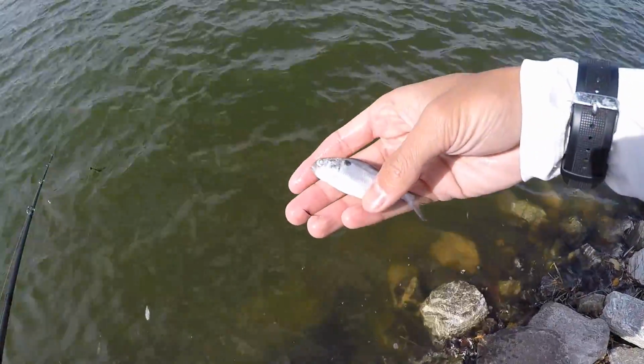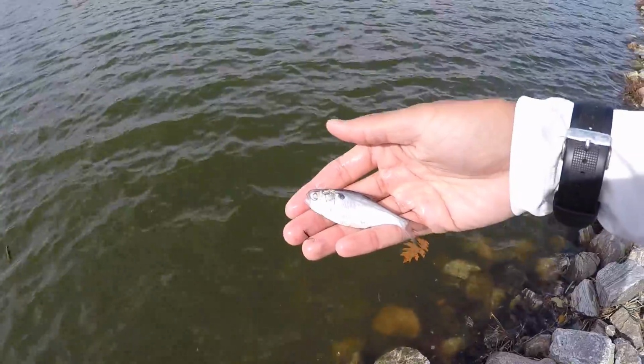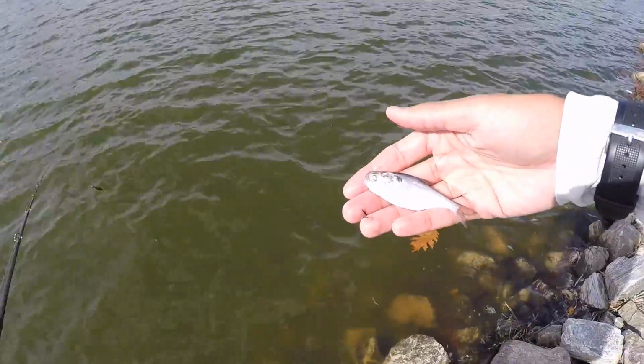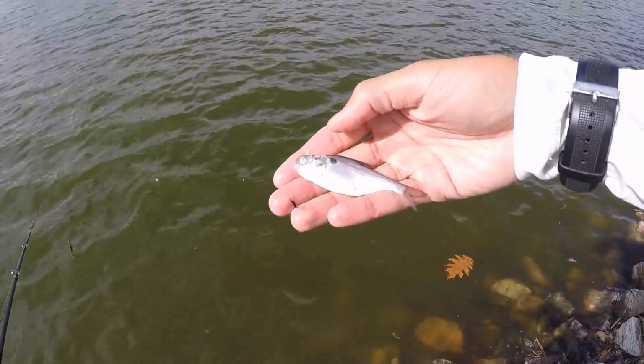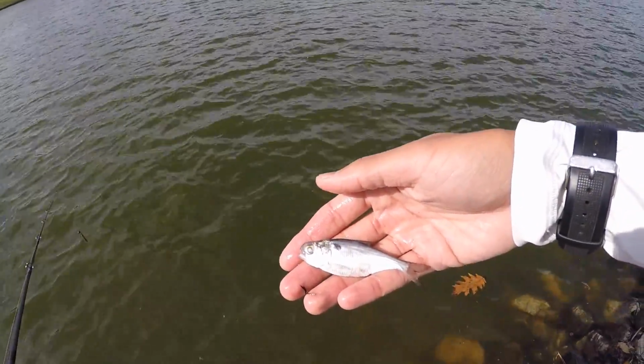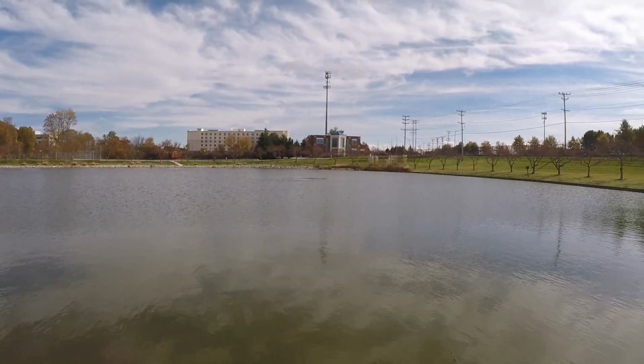So this is the size of the thousands of these that are in this pond right now, and I'm sure the bass are gorging on them. I'm not really sure why these few are dead, because like I said, the water temp's not that cold yet. But yeah, that crankbait imitated this almost perfectly. I hit a bass on that yesterday within the first 5 minutes of fishing. All right, this pond is not producing any fish.